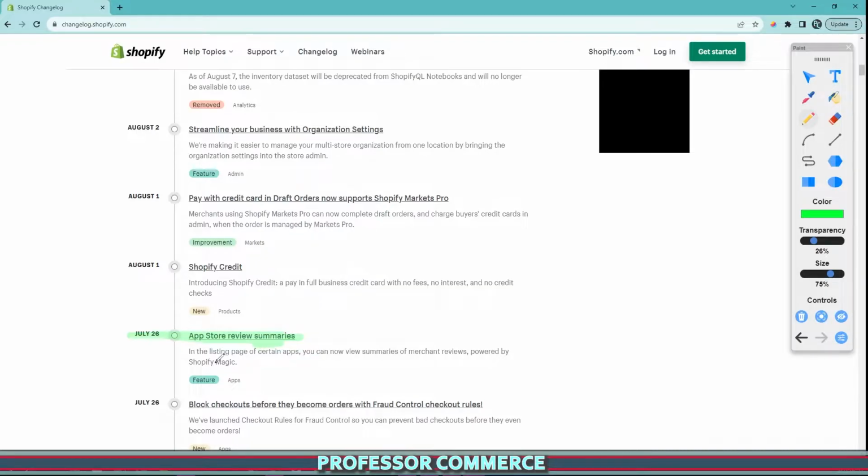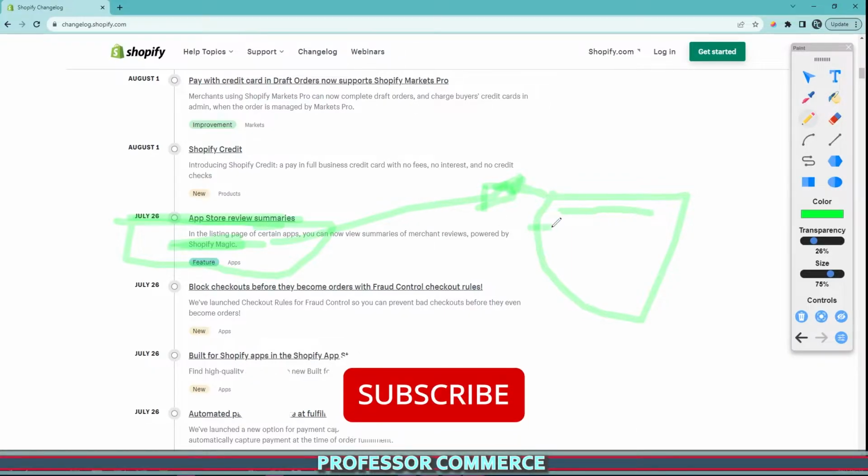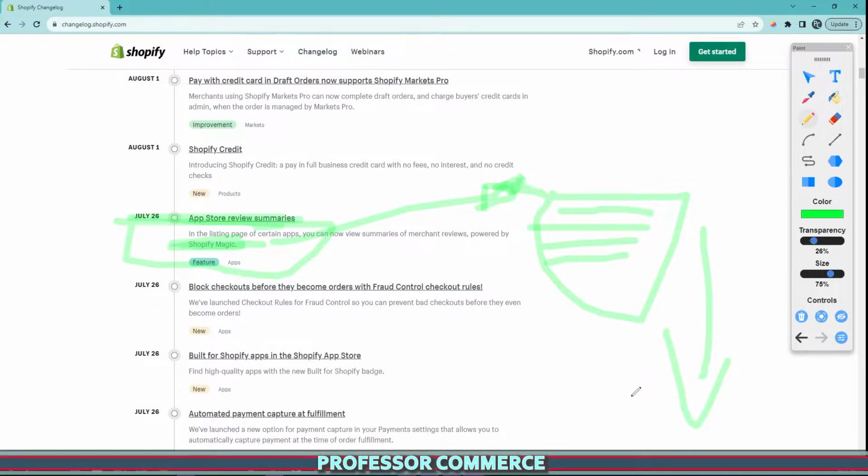Essentially what this change is, if you've noticed already, this is already out. When you're browsing apps in the App Store, you will notice that Shopify Magic is the basket covering all of Shopify's AI-enabled products. That's all covered under the name Shopify Magic. If you're looking for an app in the App Store, you will notice there's a new section with a little purple icon, meaning it's a Shopify Magic enabled product, giving you an AI generated summary of all of the merchant reviews that are commonly coming up in merchant reviews about the certain app.